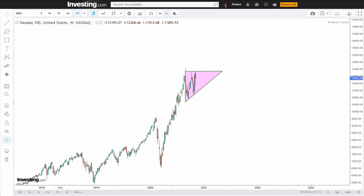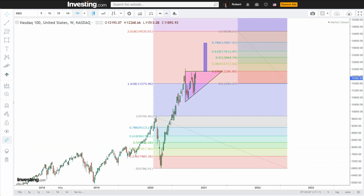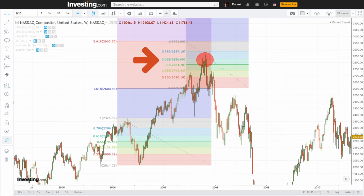The technical target for this formation, should we get a northbound outbreak, is at around 13,500. This would nicely align with the 618 fib for a possible spike into 786 land. Again, just like the peak in 2007 prior to the crash.